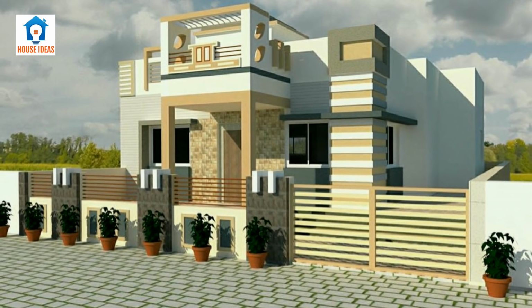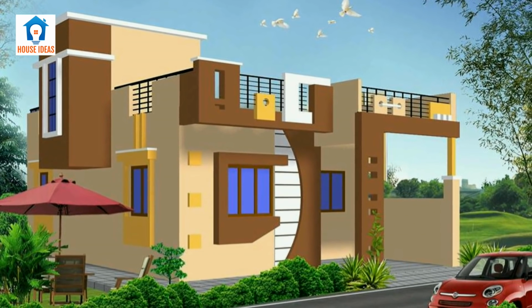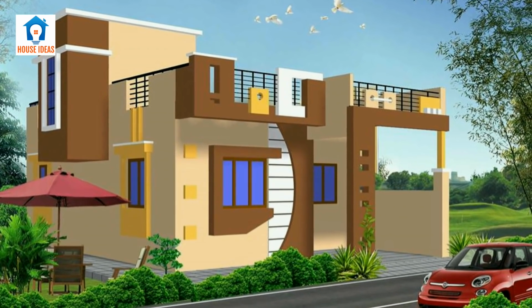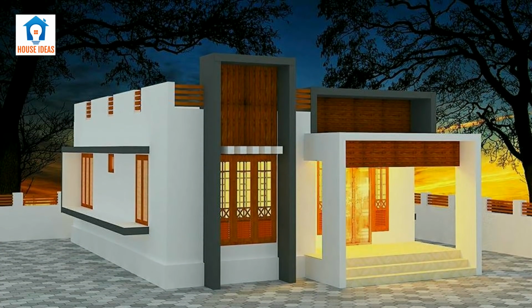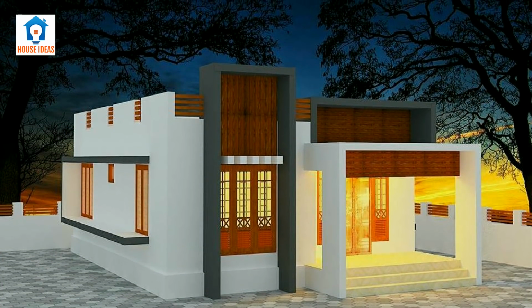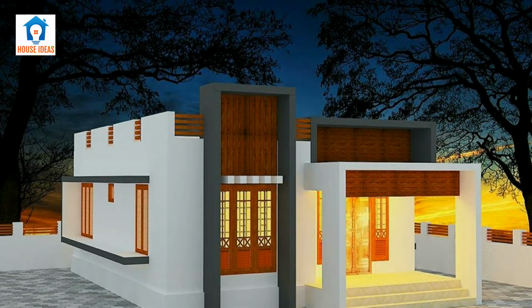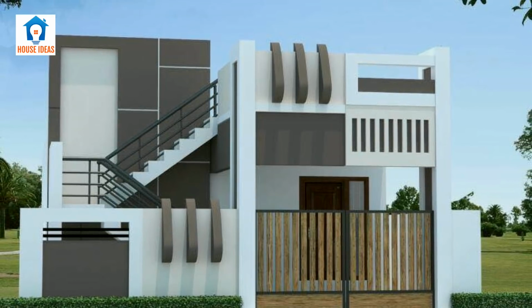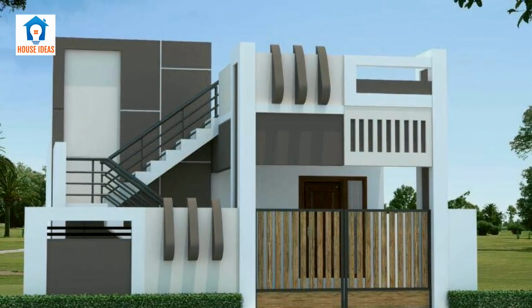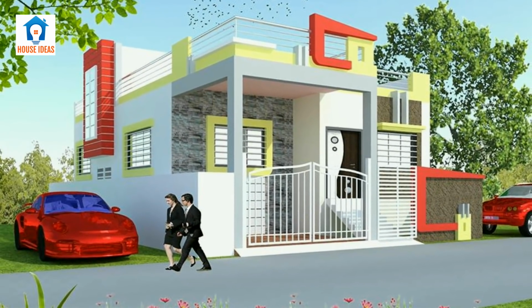This color combination of house is beautiful, looking beautiful in the day and night light also. The front elevation is attractive. This house got car parking and is very spacious. There is so much space in front of house and good color combination having 2 cars to be parked. This is a single state building with good steps and color combination having 2 gates.